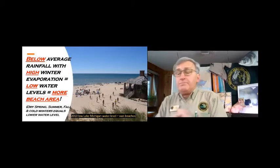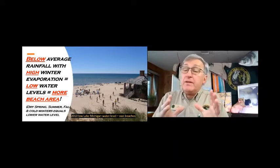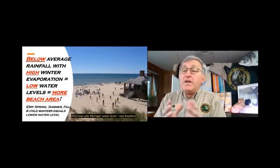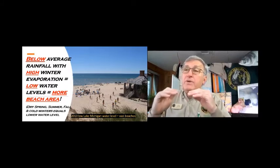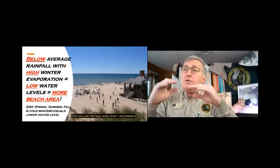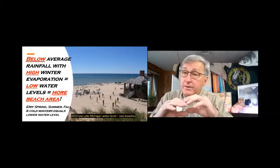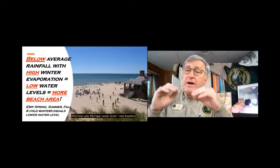Now, let's move on to some mathematics here. These next few slides show mathematical formulas that actually determine the water level of the Great Lakes. So I mentioned when we have below average rainfall, now we're talking more than a year, probably a couple through 3 years, when we have below average rainfall and we have very cold winters, a normal cold winter, a lot of cold, dry air masses, we get a high water evaporation.